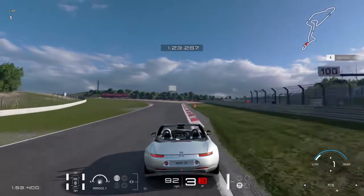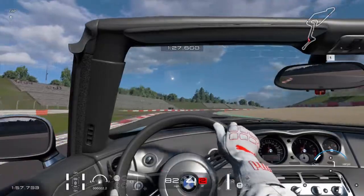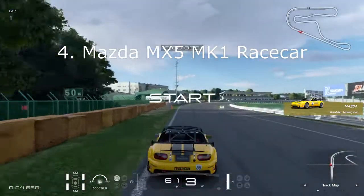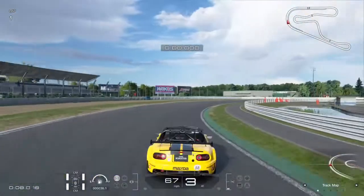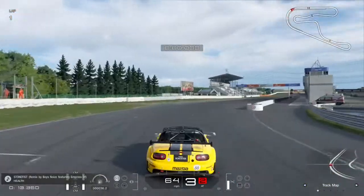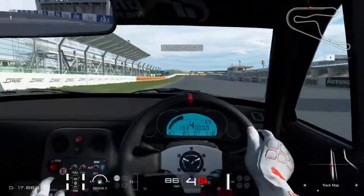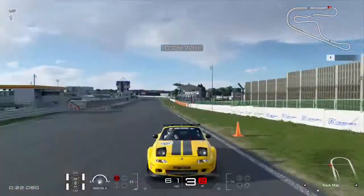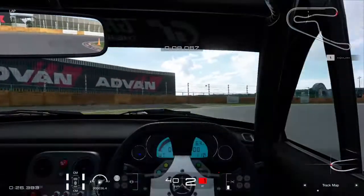So moving on to car number 4, another, if I'm right, Japanese convertible. That is the Mazda MX-5 Mark I race car. Not the standard MX-5, but I decided to put this one in because I had a lot of fun with it when I used it for races, and the original MX-5 is not good for races on GT Sport. So I would definitely recommend using the MX-5 race car in most lower class tier races. It's actually not slow at all, and it's quite fast for what it is.